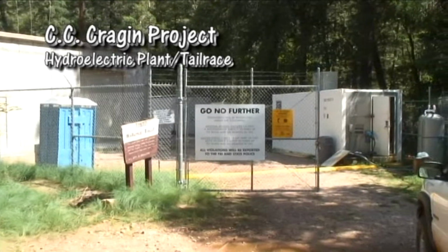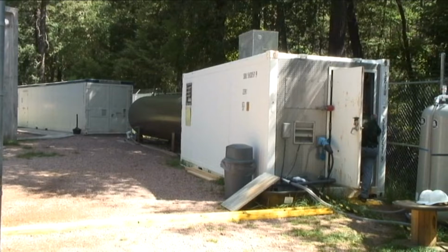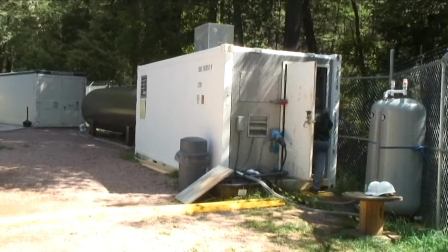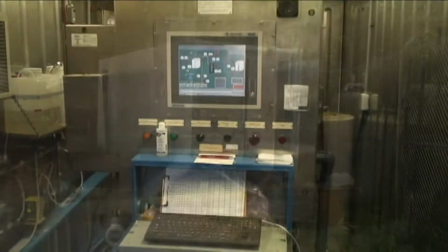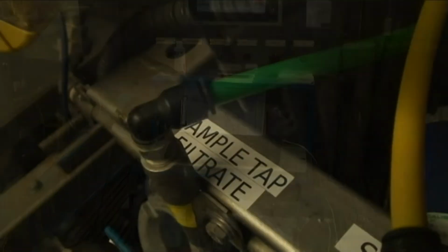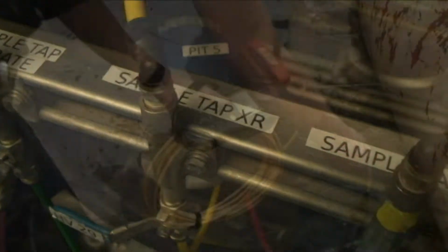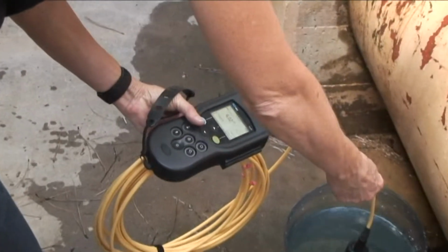In 2010 and 2011, the Town of Payson conducted important tests and research in preparation for treating the water that would be coming down from the Cragin Reservoir. A pilot treatment plant was set up at the power plant site to test the Cragin raw water and determine what would be needed to purify it for use in Payson's existing water system. The pilot test was really important to the project.